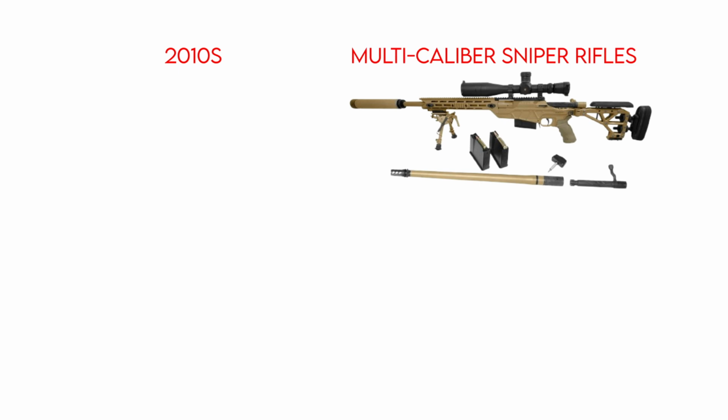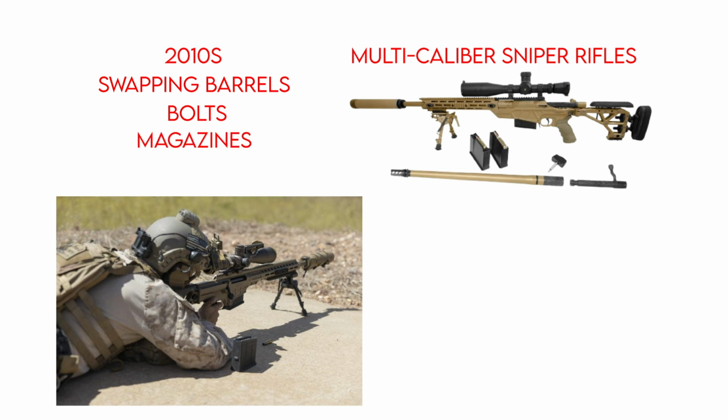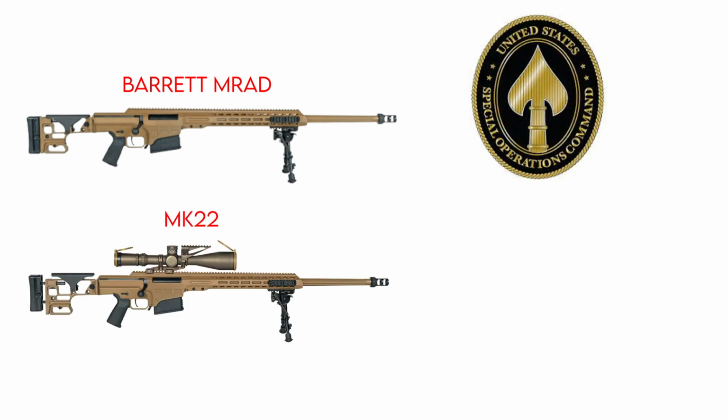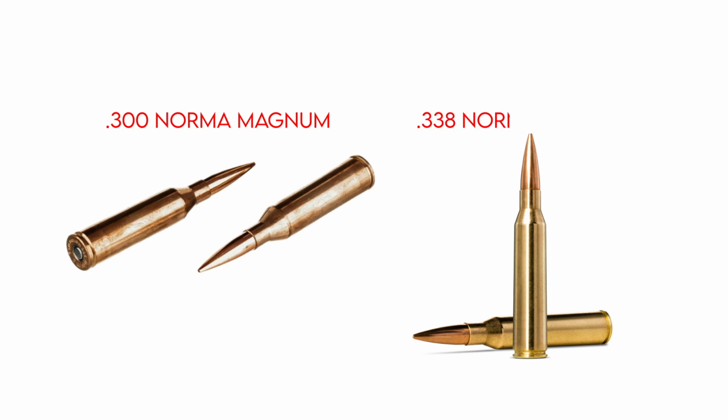The 2010s introduced the modern concept of multi-caliber sniper rifles. Rather than fielding separate rifles for different missions, militaries adopted systems that could switch calibers by swapping barrels, bolts, and magazines. One of the most influential systems is the Barrett MRAD, selected by US SOCOM as the Mk-22 Advanced Sniper Rifle. It can switch between 7.62 NATO, .300 Norma Magnum, and .338 Norma Magnum without requiring an armorer.